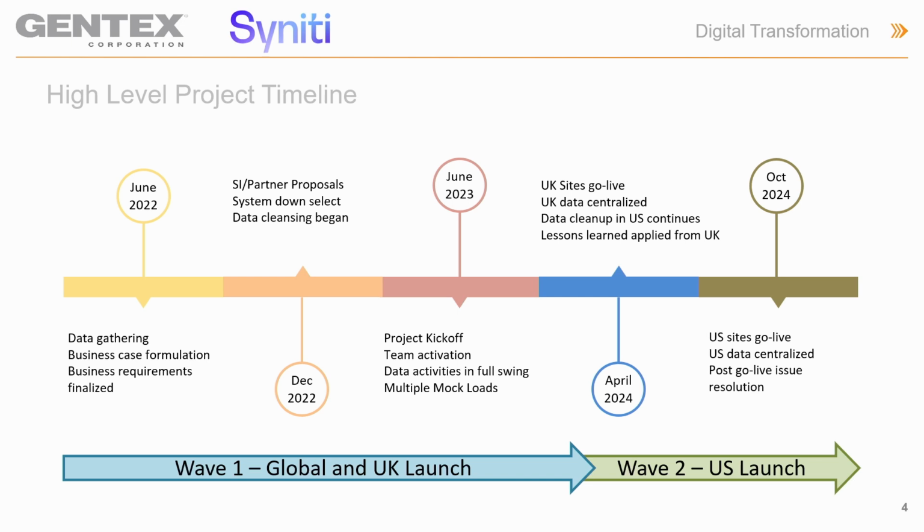So we're definitely applying the lessons learned from the UK. And now we're moving forward towards a go live in the US in October of 24. We're gonna have all four US sites go live at once, US data centralized, and then really go through the post go live issue resolution.